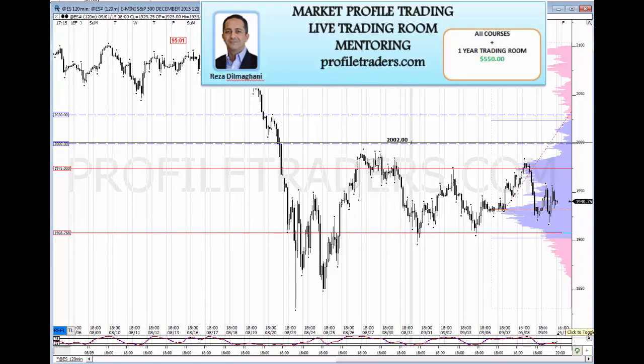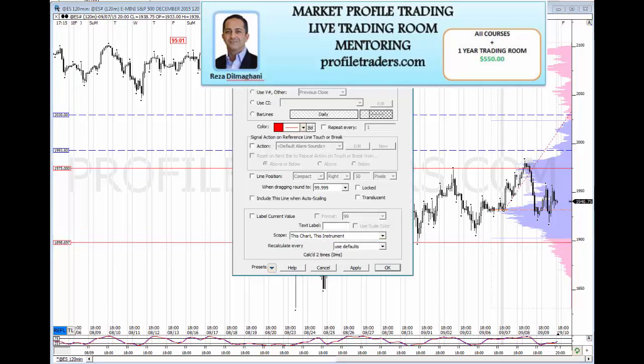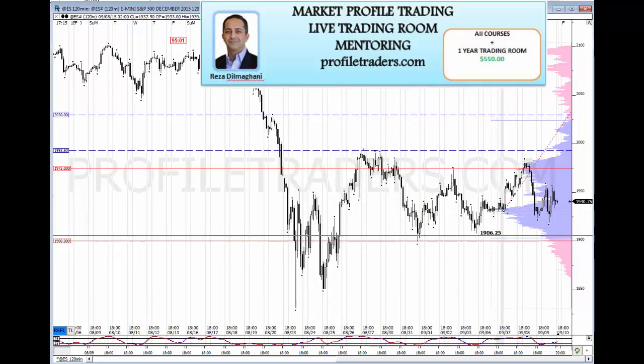So the big parameters for the trading range on the upside are going to be 1993, or if you want to round it up, 1995, and on the downside 1908, or I'm going to round it up to 1900. So this is the big trading range.